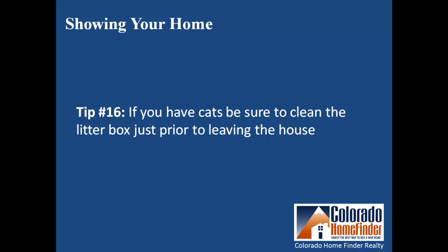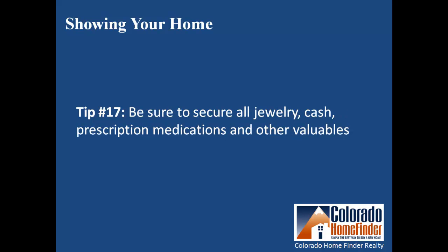Tip number 16, nothing turns people off like pet odors can. If you have cats, be sure to clean the litter box just prior to leaving the house. Tip number 17, it's better to be safe than sorry, so be sure to secure all your jewelry, cash, prescription medications, and any other valuables before you leave the home.